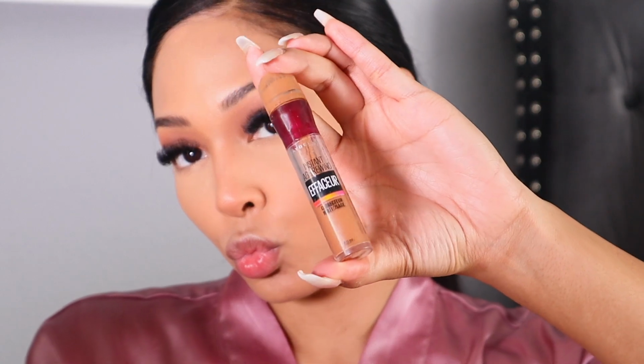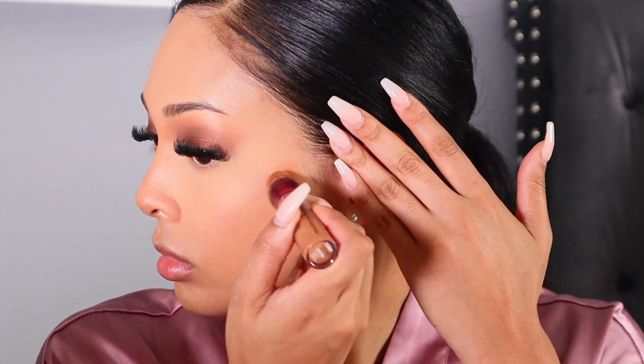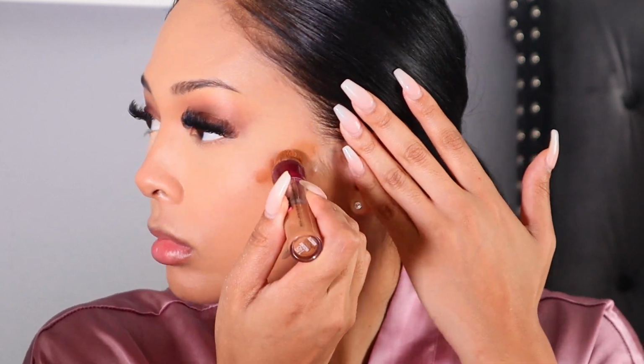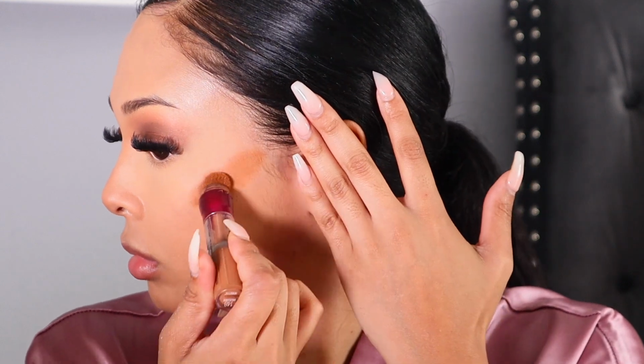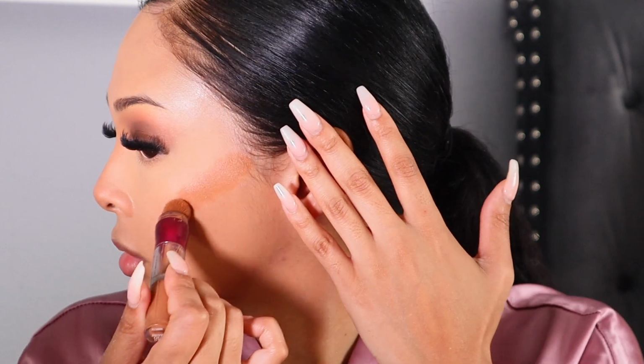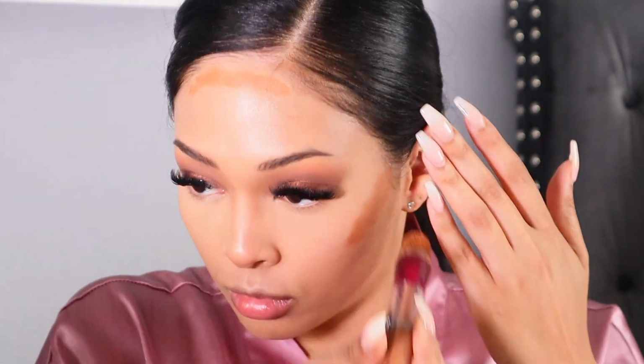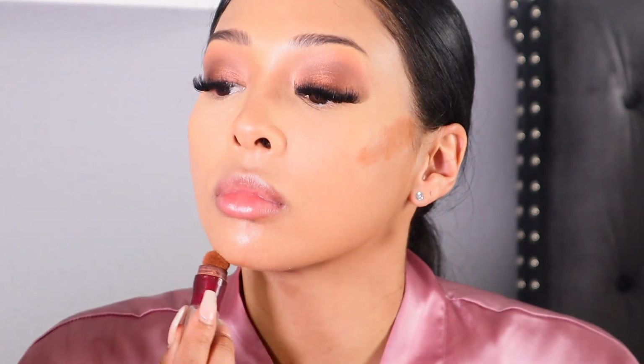Now going in with my favorite contour ever, the Age Rewind Concealer by Maybelline. So I love to conceal with this because it blends so fast, it's never patchy, and it just matches my skin so easily. You can't even see it sitting on top of the skin, so I've been gravitating towards this one lately. But if you guys have any recommendations on any other ones you want me to try, let me know down below.